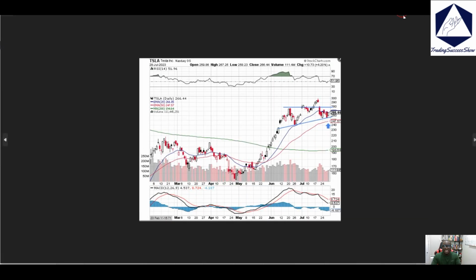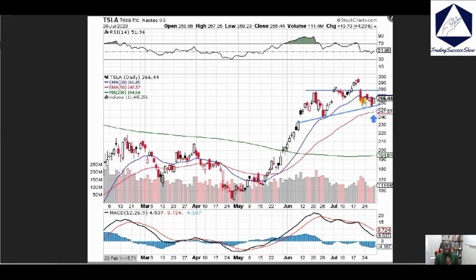First stock here is going to be Tesla. Why Tesla? Tesla has actually pulled back from that $300 zone. And I've been pounding the table that $300 was going to be a resistance spot. And lo and behold, it was a resistance spot. And boom, the next day, we push all the way back down based on numbers.